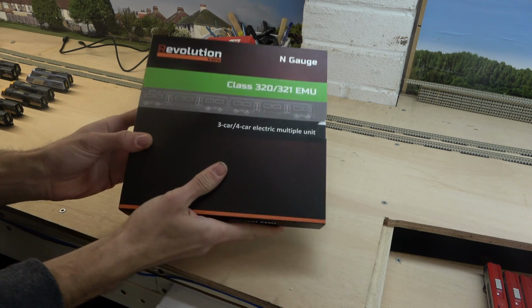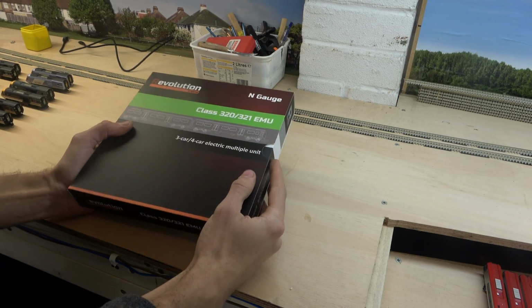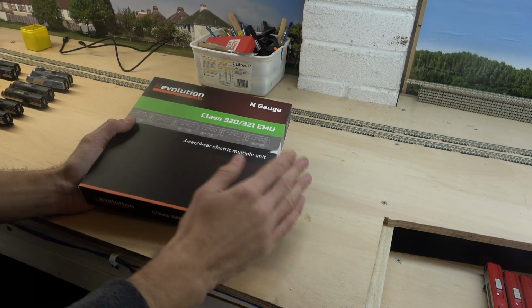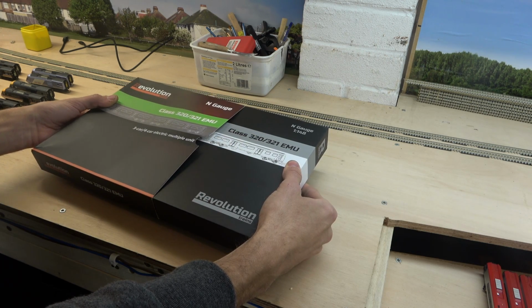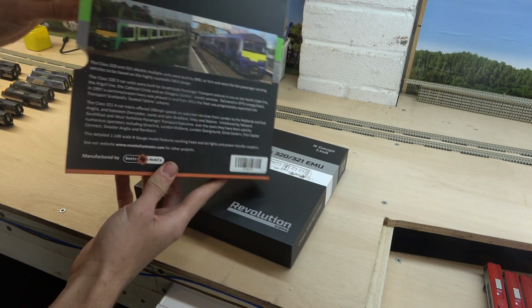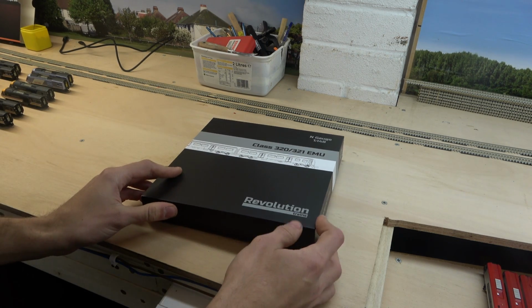So, as usual, we've got the nice Revolution Trains packaging with the outer sleeve and then the box inside. I have opened this model already just to take a look and to prepare myself for this video. It was really difficult to get this out actually. There's quite a lot of air tightness in this, so we'll slip it out and then we'll have a look. We've got a nice photo on the back with a bit of information about the unit. Let's stick it over here. Let's open it up.